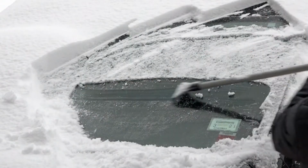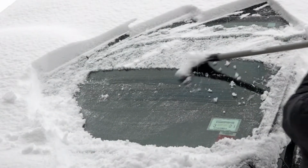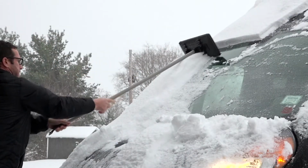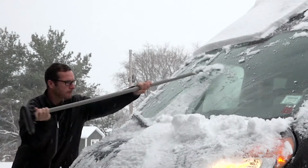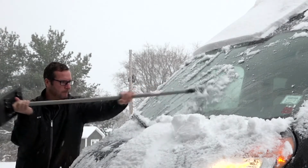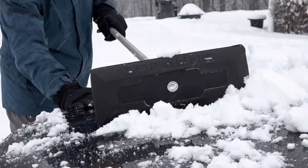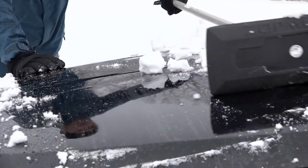For those of us that don't have that option, what are you doing? So this was specifically designed to remove the ice and snow off your vehicle. We had it third-party independent tested that it's not going to damage the painted surface or the glass surface. Have you ever been by a car dealership the day after the snow, and all the cars are cleared off, and you wonder, what did they use? They use this.